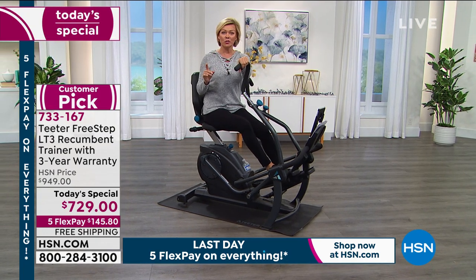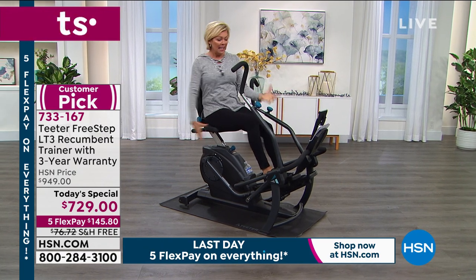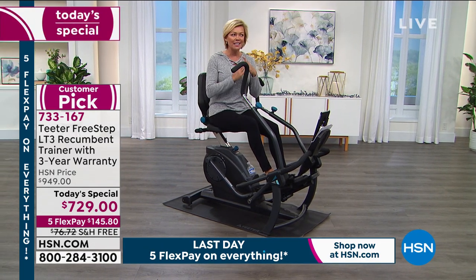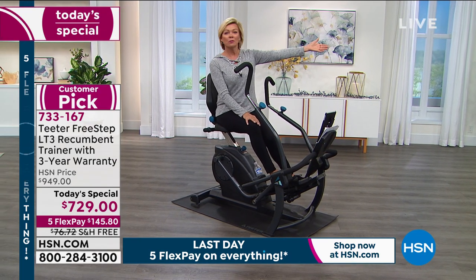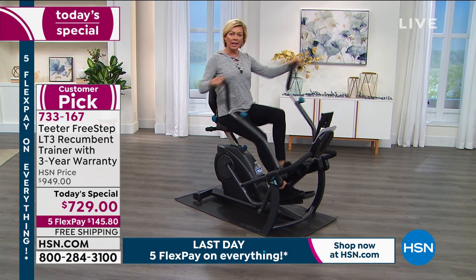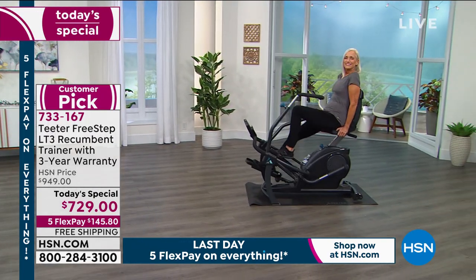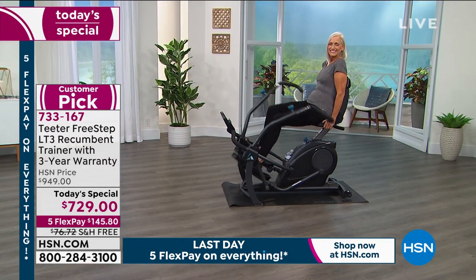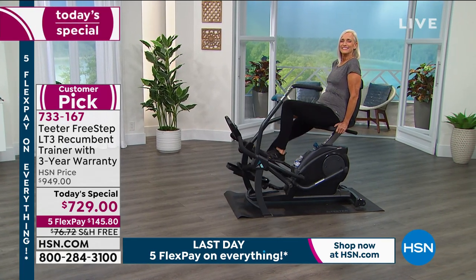To Roger's point, it is true. You don't see an electrical cable because you don't need one. You don't need power. This operates itself, and it is literally silent. Jan and I are both socially distant in the studio, but you can't hear a thing, and we're both working out on these machines. It's so important to understand the kind of technology that you did put in here. Let's reiterate the whole physical therapy aspect of this patented design.